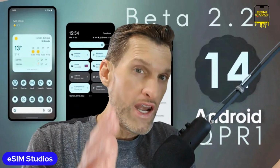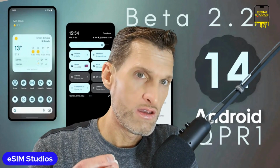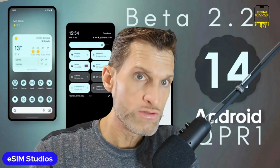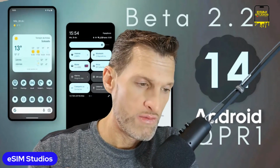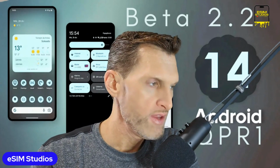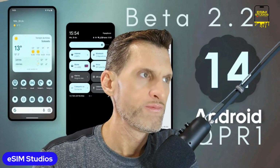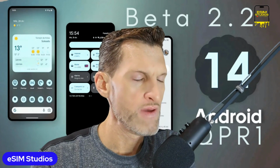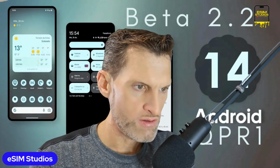Now, one headache that I have with the Pixel update, whether it's a monthly security patch running on regular stock software or the beta software, is that Pixels, for whatever reason, take forever to update. And I'm not lying, I'm talking possibly hours. It's been my number one annoyance with not only the beta program, but with Pixel devices. Even a regular monthly security patch, I think on average, and I'm trying to be fair and accurate, is at least an hour. It takes forever to download.